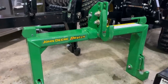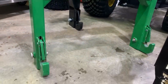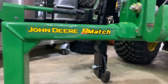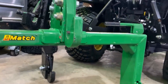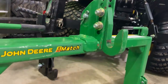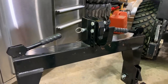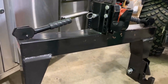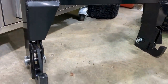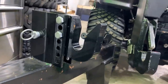This guy here is the popular John Deere iMatch. The nice thing is you can get these in green. I can't sell the Worksavers in green, unfortunately. Take a look at the cross bracing there. Okay. Again, multiple locations to adjust that top hook. Very similar in construction. This guy here is a Tar River. This is very similar to a Harbor Freight quick hitch, okay? Good channeling there, cross bracing. Really the rest of it's similar in construction. Again, you have the adjustment there for the top hook.